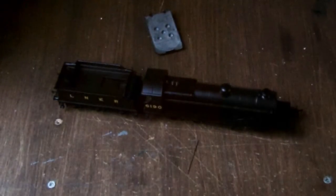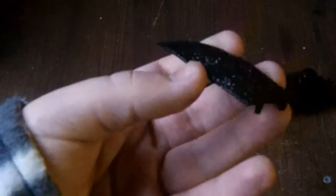Oh yes, one other thing I haven't talked about yet is the detail on the side of the tender. These handrails at the side of the tender, there's rivets on them, as you can see, and then they are put on separately. But anyway, now this coal load, it is actually a weight. It's made of metal, so it is a bit heavy. But I really don't know why they've done that, to be honest.